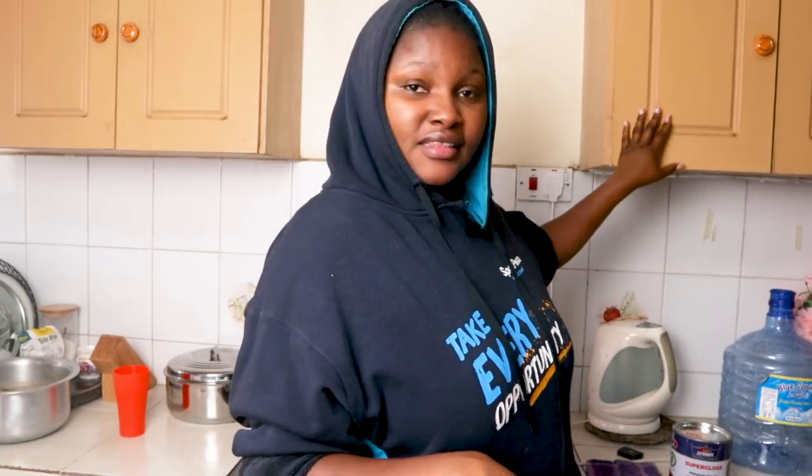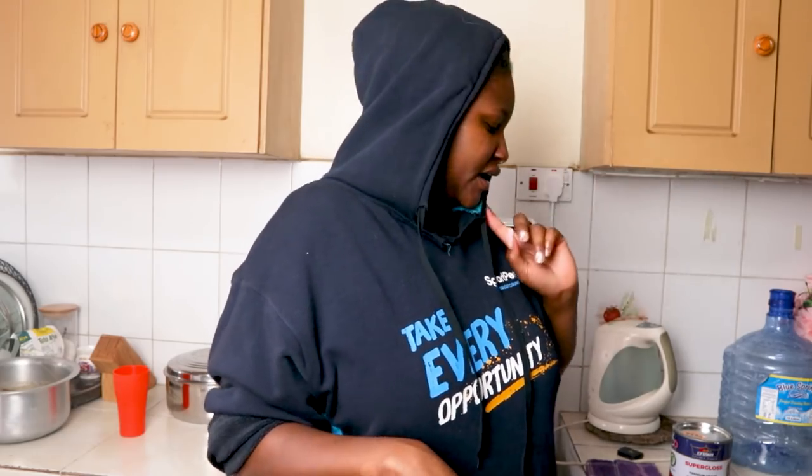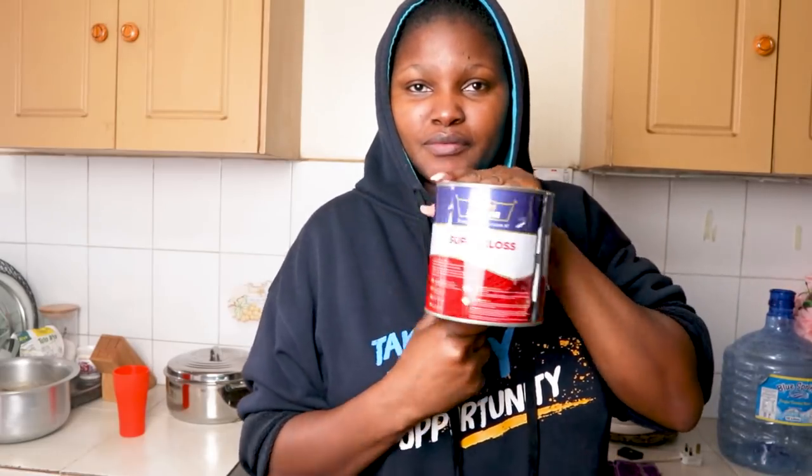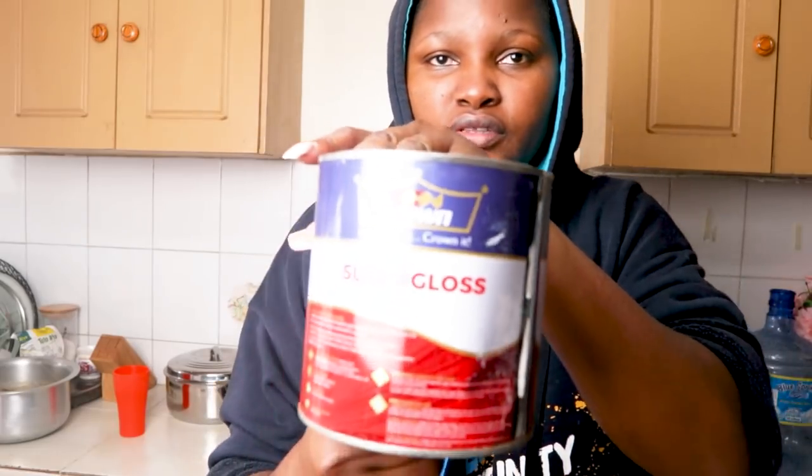Welcome guys to day one of the makeover. So today basically what I'm doing is removing everything from the cabinets. I'll sand down the wooden part of the cabinets and use my paint of choice. This is what I'm using.